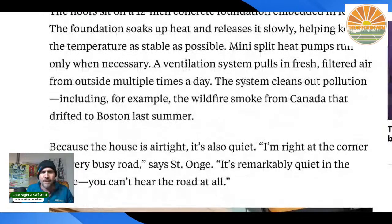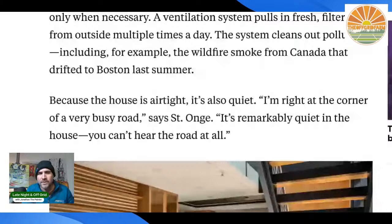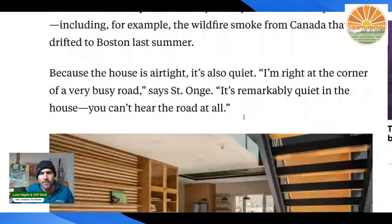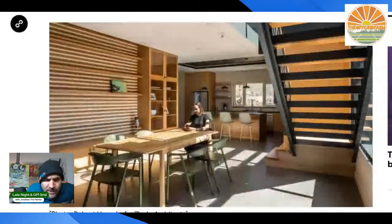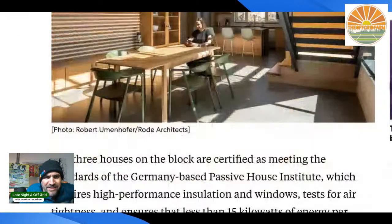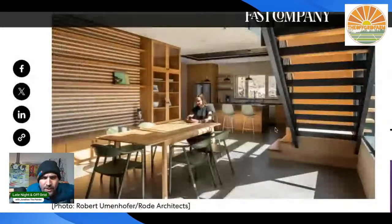Because the house is airtight, it's also quiet. I'm right at the corner of a very busy road, says Saint Onge. Onge? I'm sorry if I got that name wrong. It's remarkably quiet in the house. You can't hear the road at all. I guess this is a picture of the house because this looks pretty legit. It does say photo. I'm going to say we're going for it. It's not a rendering. It's built. Yeah, it looks really nice.